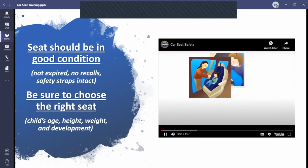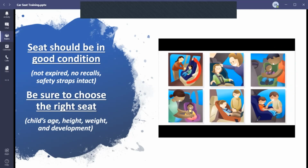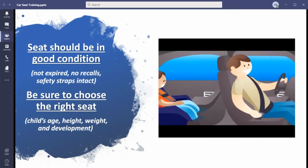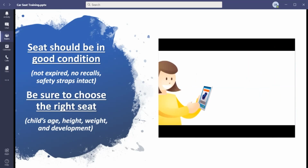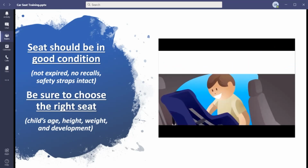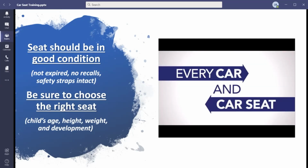Every day, millions of parents secure their kids in car seats to keep them safe. But many are not choosing the right seat or are moving their child to the next size car seat too soon. Here's how you can make sure your child is as safe as possible in the car. First, choose the right seat for your car and for your child's age and size. Use the car seat finder at safercar.gov/the-right-seat. Once you have obtained the right seat for your child, ensure it is installed properly and that your child is safely secured.